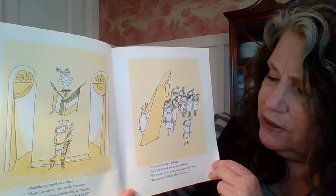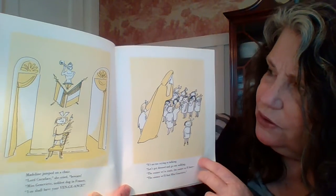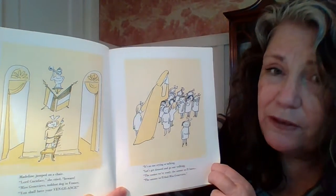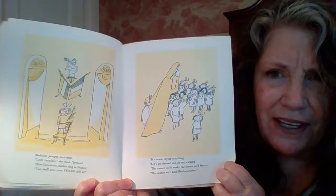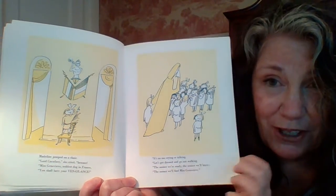It's no use crying or talking. Let's get dressed and go out walking. The sooner we're ready, the sooner we'll leave, and the sooner we'll find Miss Genevieve. What do you predict? Do you think the girls are going to be able to find their dog Genevieve?